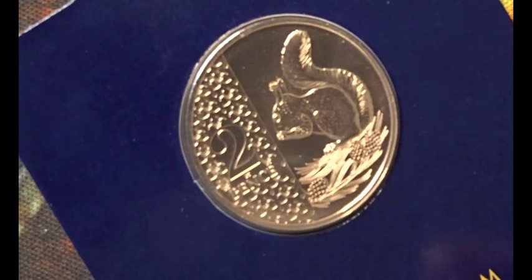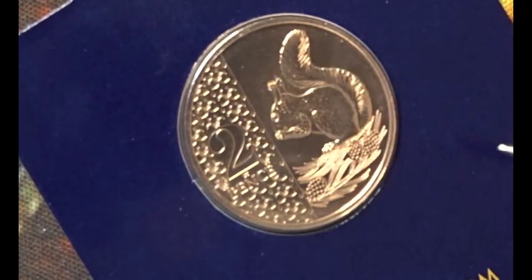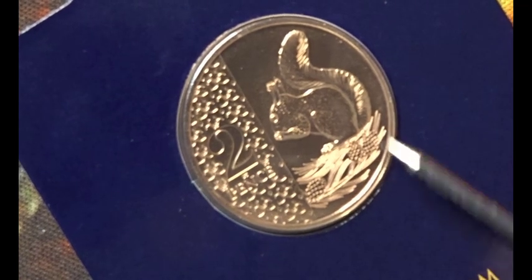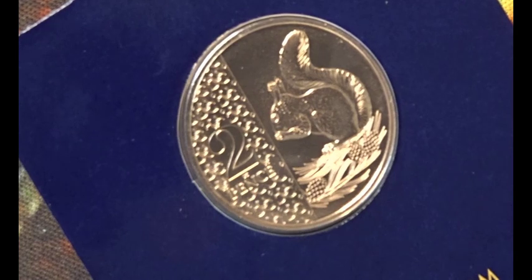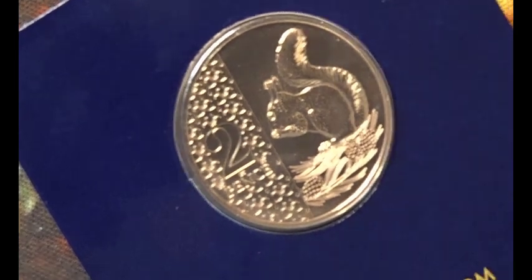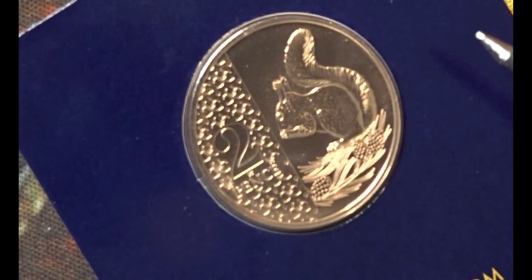The 2p here, we have the 2 and of course the 3 interlinked C's. This is a red squirrel. You can tell that the tail is slightly bushier than the grey squirrel's tail. That's the way you normally can tell, and the red squirrel is a lot smaller as a general rule.